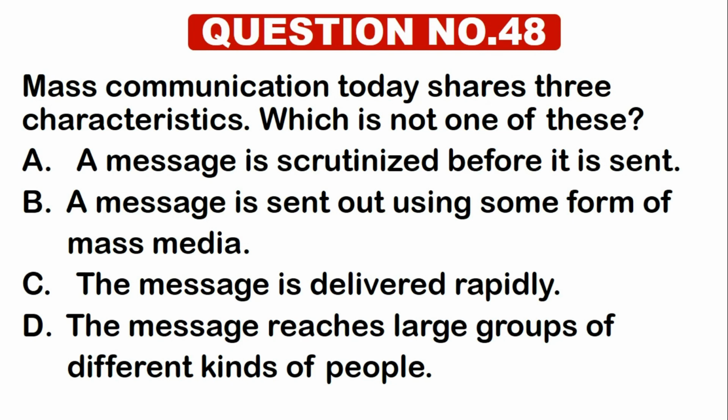48, mass communication today shares three characteristics, which is not one of these. A, a message is scrutinized before it is sent. B, a message is sent out using some form of mass media. C, the message is delivered rapidly. D, the message reaches large groups of different kinds of people.